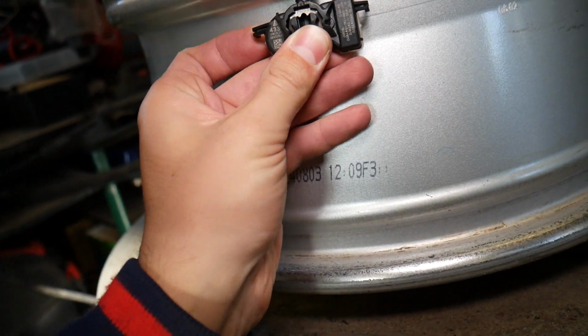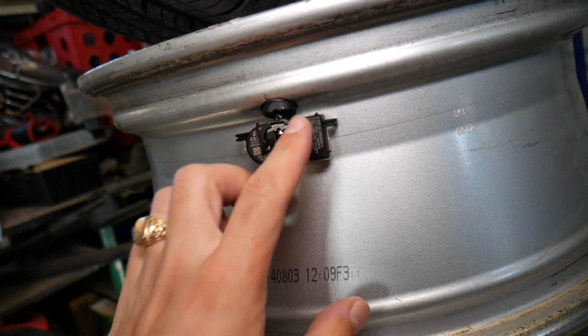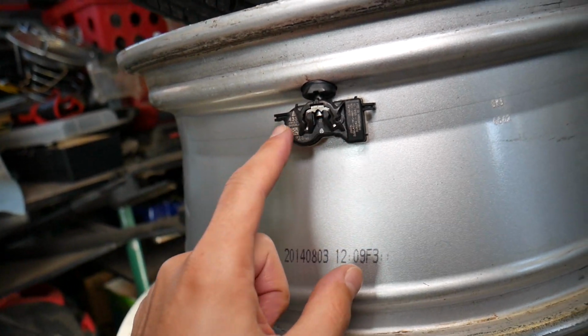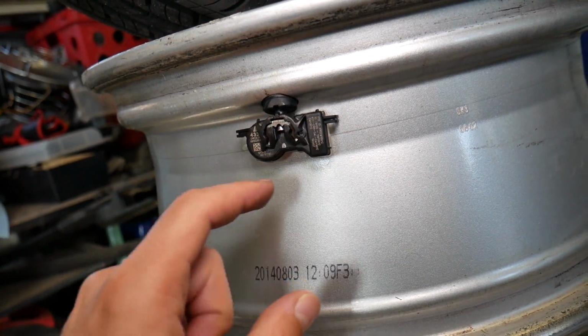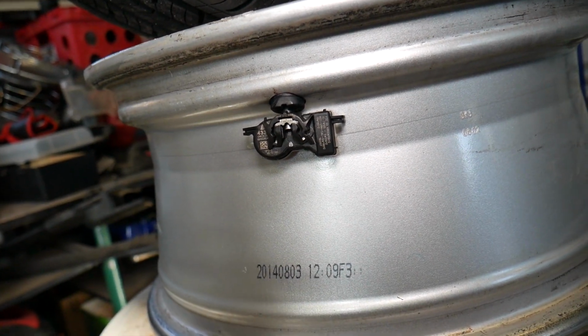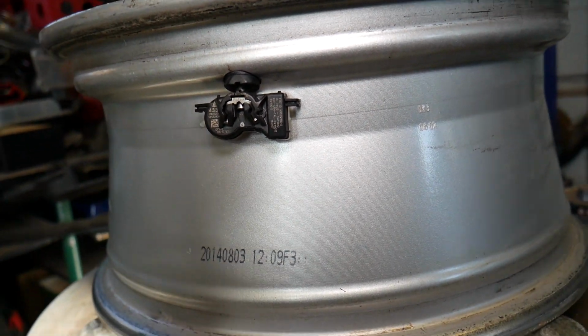So the correct way to fix that is to replace the whole sensor and reprogram it. We have replaced batteries in the past, but you have to break the sensor seal, take it apart, put in the battery and reseal it. We have a video on the channel that explains how to do that. Check it out. Hopefully the video will be helpful.